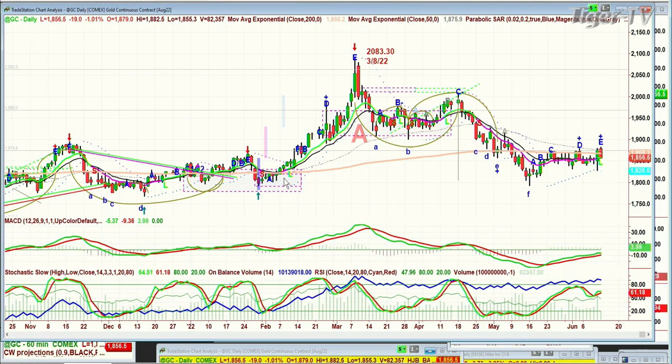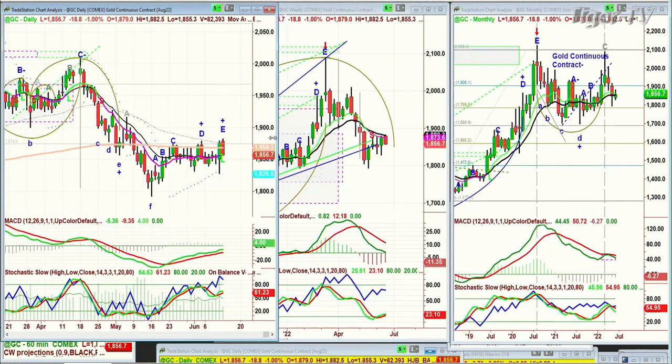But look at this orange line. Look how important this orange line has been as a propellant to the upside. And then look what happened. For months, I've been saying, watch this closely, because it's becoming support, and then it became resistance. And right now at 1868, it is strong resistance, and the gold is at 1856. So that just says to me, we aren't yet ready for prime time in gold.